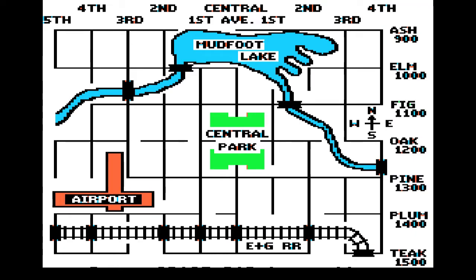Oh my goodness. There's a foot. It's Mudfoot Lake. Oh, thank goodness there are bridges to get you across these rivers. There's an airport. And then there's Central Park. Now, do I see that there are actually roads that you can use to go into Central Park? Also, how great would it be to have this map printed out in front of you at all times? Now, I see a railroad, but I don't see a railroad station. I see all kinds of, well, it'd be not a bridge. What do you call an intersection? I guess you just call it an intersection, but whatever.